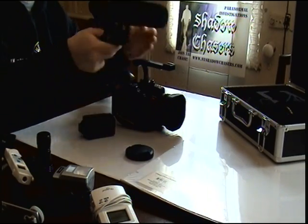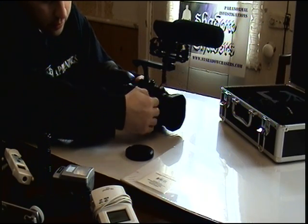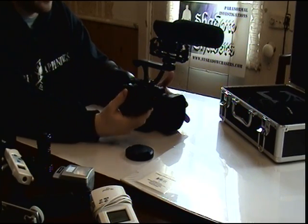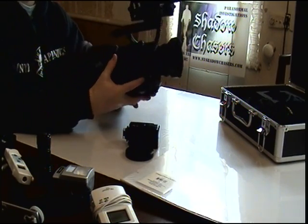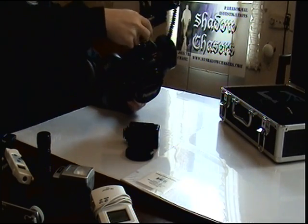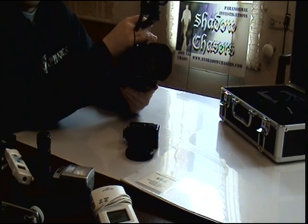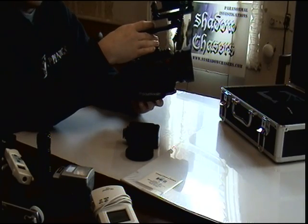And with the addition of the XLR adapter, which I don't have right here, the XLR adapter will allow you to mount a microphone to the side of this, as well as mount the IR illuminator on top, so you don't have to trade between accessories. Again, compact design, very strong design, amazing piece of technology. Love this camera to death. Extremely high quality. Now, this is where we get in. This is an outstanding piece of technology and a really great camcorder.